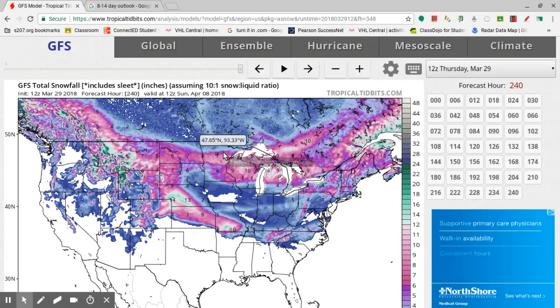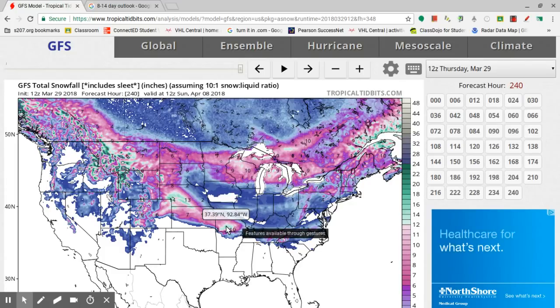However, you could see parts of southern Missouri up to over a foot of snow, Kansas over a foot of snow, and even Nebraska over a foot of snow. You could see Tennessee, North Carolina, quite a bit of snow, and especially the northern tier of the country will see quite a bit of snow. It doesn't look as if there will be a major nor'easter anytime soon. However, there definitely could be a disturbance or one or two that could ride up the East Coast.